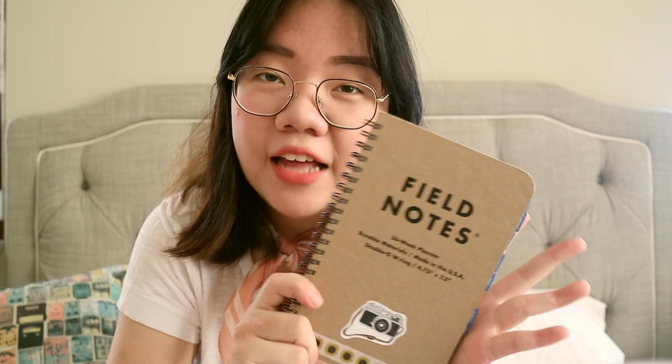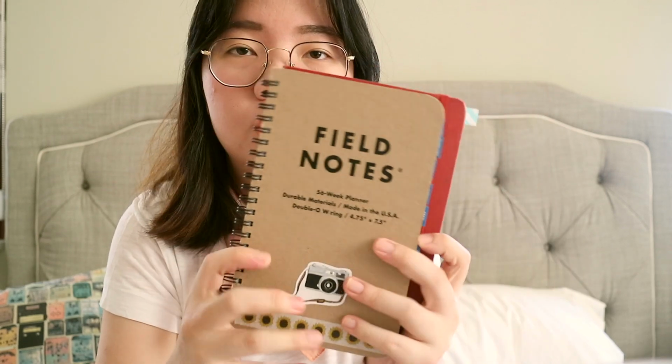I just like how handy it is. Again, size comparison with these planners, they sort of have the same size. But if you notice, I never use A6 for planning. It's just too small for me, so there's that. Now moving on to more planners.